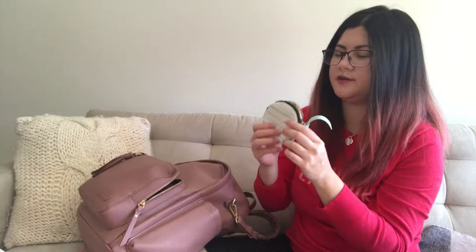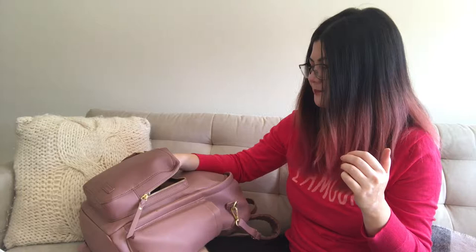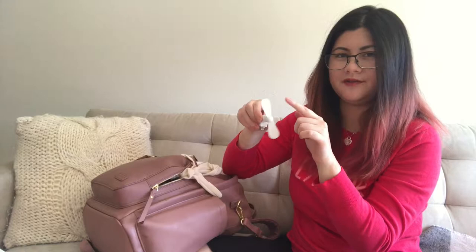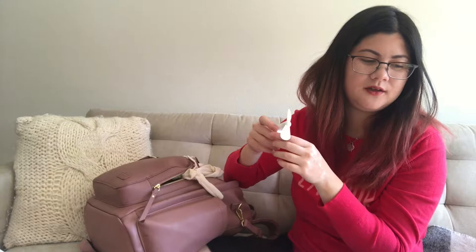Oh, okay, so this is a little pouch that I keep my phone charger in. It's not in here, so I hope it's in the bag somewhere or else I need to get a new one. Crap. Hand sanitizer. This one is lavender scented, Dr. Bronner's lavender organic hand sanitizer. This is a little fan that plugs into your phone and I use it to cool off the baby when she's too warm. I probably won't need it in the upcoming months. It was really good to have during the summer, but it's fall!